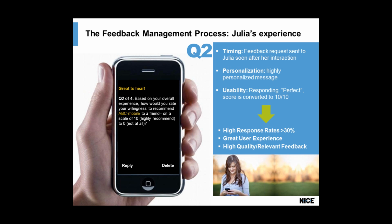And some of those factors, the adaptation, the personalisation, mean we can achieve those higher response rates, the 25, 30 and higher response rates. The second question, so we've gone back to Julia and said, great to hear that. So we know that Julia said perfect, we know that's positive, so we can reference that in our follow-up question. And we've said, based on your experience, how would you rate your willingness to recommend the brand?